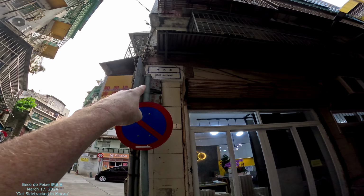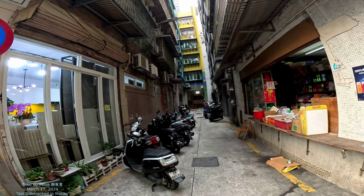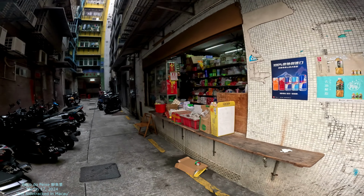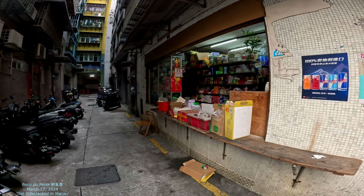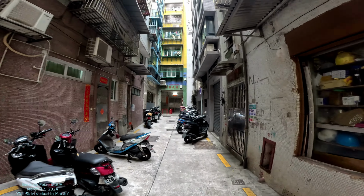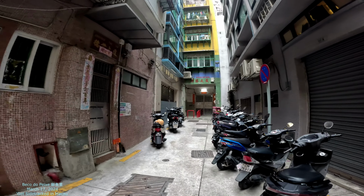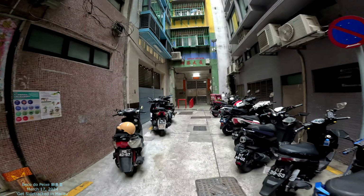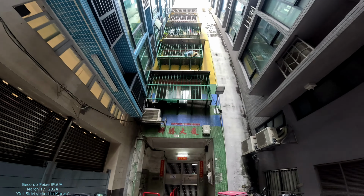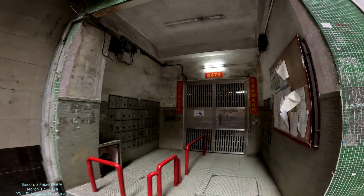Okay, so we got a little Beco right here, Beco du Peixe. There's a little bit of traffic moving around behind me. So what I'm going to do first is go into it. The first thing you see is this little corner store here. And the street is very small, but it's funny because if you lived here, you would be right in the middle of a lot of stuff. And we're going to try to capture all the stuff that you're in the middle of and grounding it to this street called Beco du Peixe.